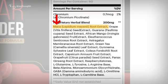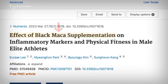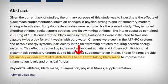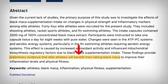Maca is a root vegetable used in traditional medicine for boosting energy. There's a small clinical study suggesting that taking 2,500 milligrams of maca twice daily for 8 weeks might enhance some aspects of physical performance, like grip strength. However, this study isn't very reliable because it doesn't have a control group. Plus, it was conducted on a small group of elite male athletes, hardly representative of the general population.